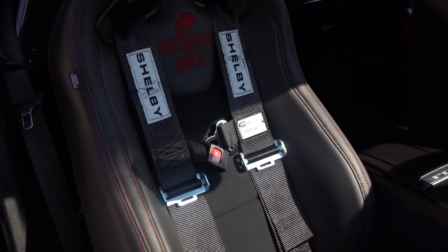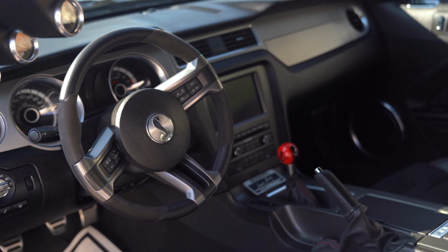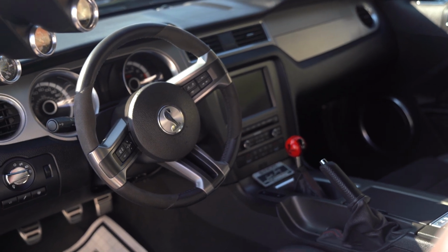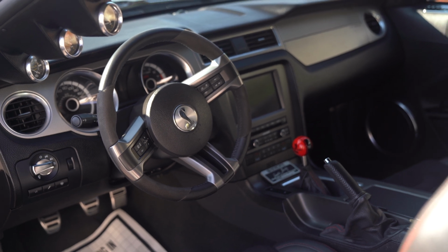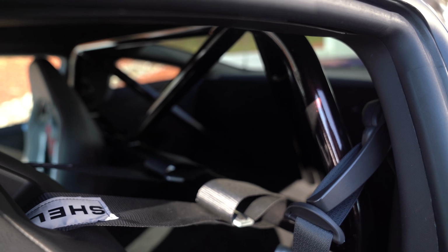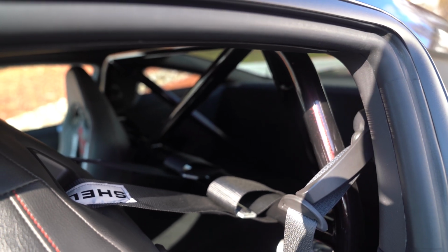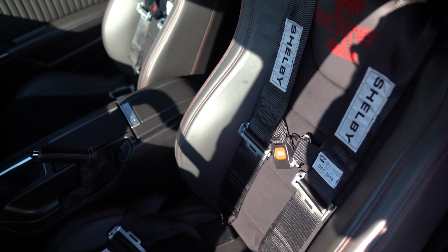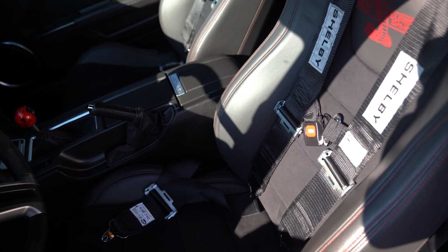It's so clean to go along with your red short throw shifter ball. You have your carbon fiber components along the doors. You have the carbon fiber, which you can put the center console, which has not been assembled yet. So really awesome interior. It looks fantastic. You got your harnesses, the roll bar. I mean, it's just a badass looking interior to match how badass the car looks with the wide body.